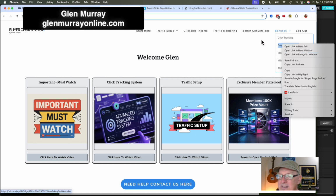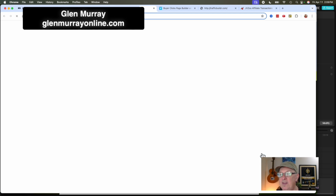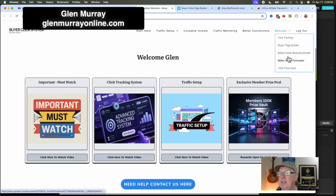Just some sites are like this. They build them and they don't open in a new tab, or the menu is not always there. And then there's these other bonuses. I haven't gone through them all yet. And then the traffic setup shows you how to set up your traffic, which I just showed you. And then these are going to start opening up as this opens on April 23rd, and some of the other bonuses open like this, better conversion, traffic mentoring. They all open at different times.